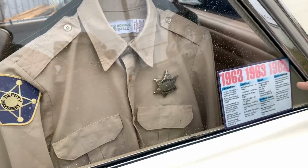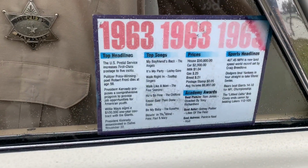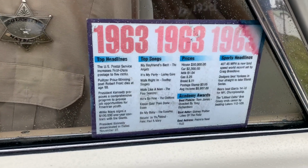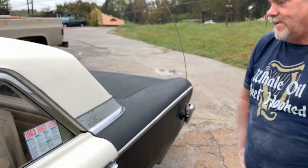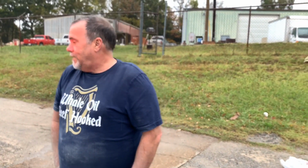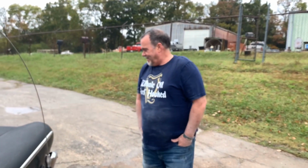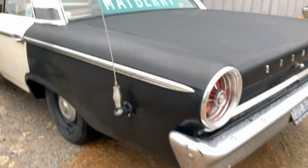A bunch of different stuff happened in 1963. Yeah, prices, top songs. I like it. And the Dodgers beat the Yankees in 4 straight to take the World Series in 1963. But that's cool. I like that. And it's only old folks like us that know what it is. Right.